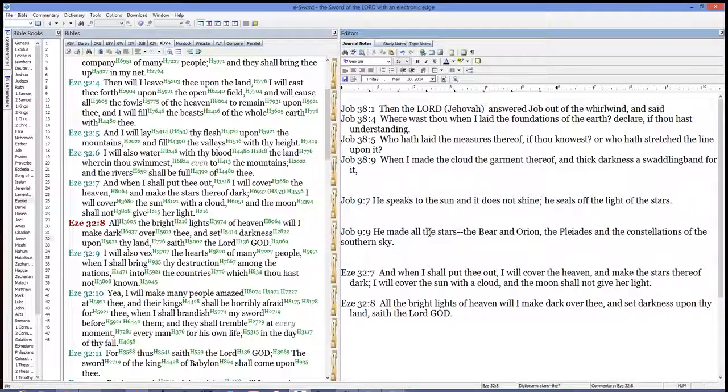So this is just another confirmation of what we're seeing right here. He speaks to the sun and it does not shine, so he's controlling the power, and he also made the stars, which is the Orion Nebula as well. We also see another area in the Bible where it says, "Seek him who made the Pleiades and the Orion and the constellations of the southern sky," or what have you. And so we can see that this area is referring to that.